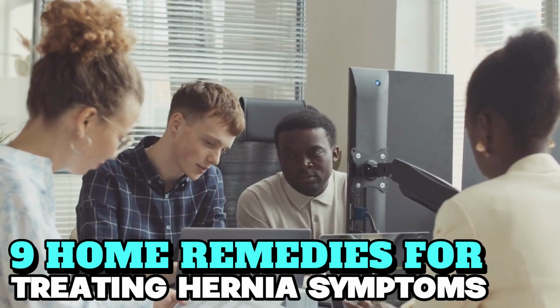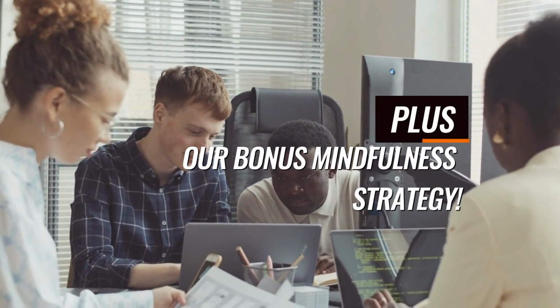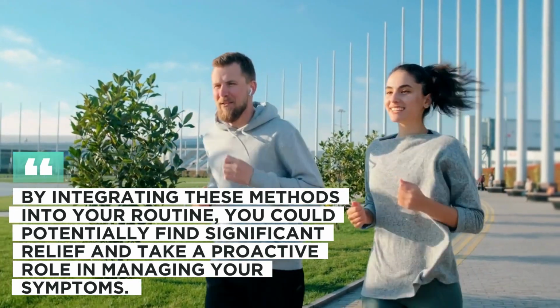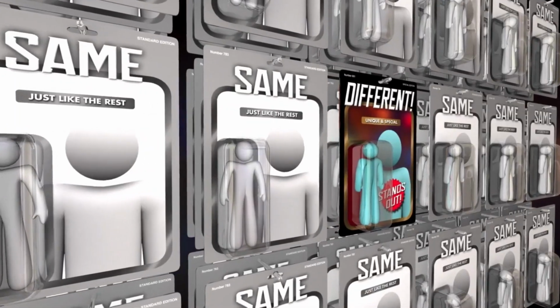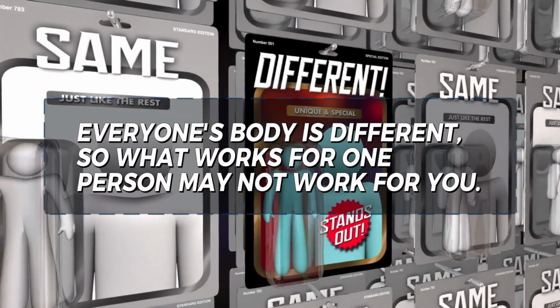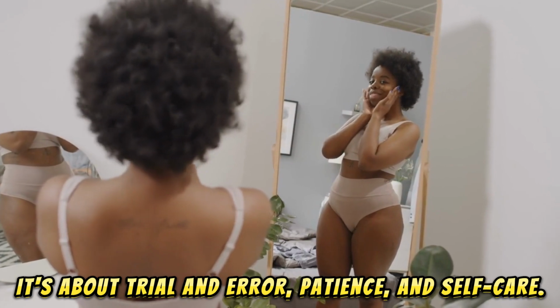And that wraps up our 9 home remedies for treating hernia symptoms, plus our bonus mindfulness strategy. By integrating these methods into your routine, you could potentially find significant relief and take a proactive role in managing your symptoms. Remember, everyone's body is different, so what works for one person may not work for you. It's about trial and error, patience, and self-care.